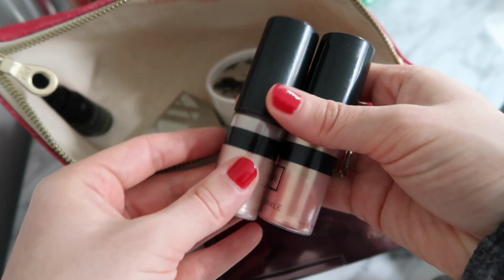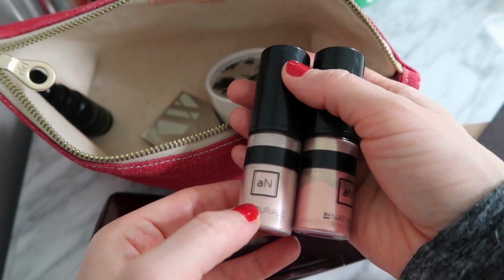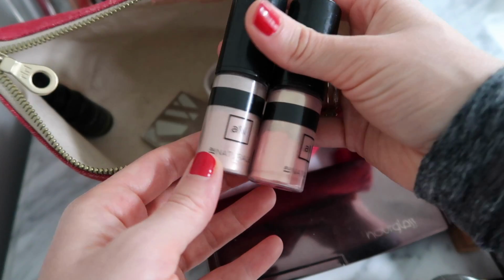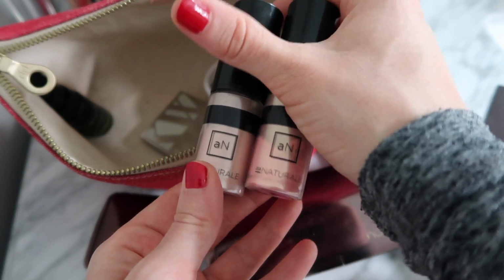I have two of the Au Naturel powder blushes. I have Pink Champagne and Gilded Sunset. These are the only powder blushes I have, and I do like both of them, although I haven't, truthfully, been reaching for them all that much. They're quite shimmery, especially Gilded Sunset, but I am holding on to those for now.